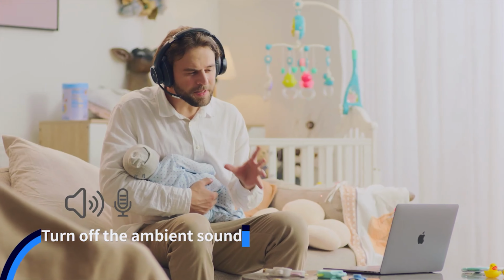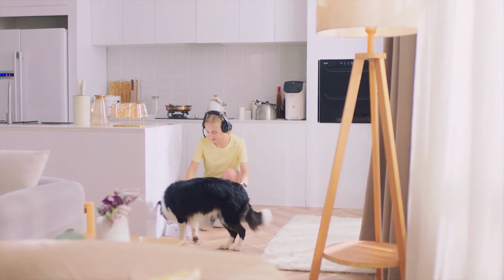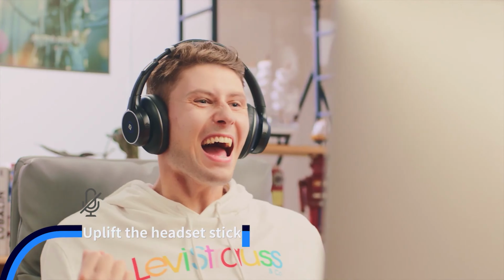The call is clear and clear. If you want to play music from your headset, the range of sound is wide and the bass level is also appropriate. To get additional features such as intelligent wear detection, you need to download the EMEET Link app.